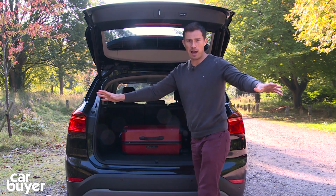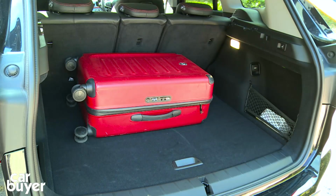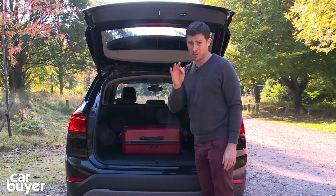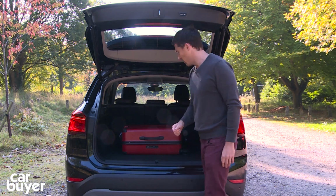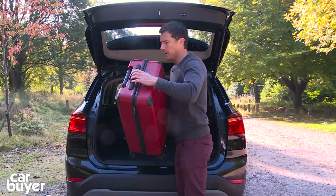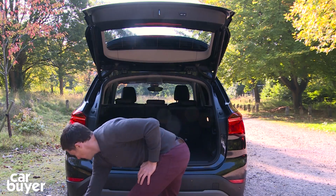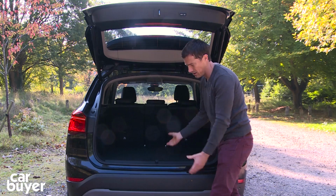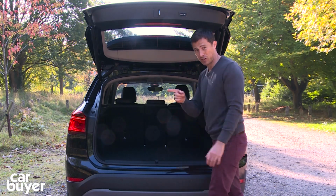But I'm going to forgive it for that, because otherwise the boot is really, really impressive. It's much bigger than before. It's considerably larger, actually, than that of its main rival. So there's loads of space for all your family's luggage. And if you look down here, you'll see there's no load lip to lift stuff over, so you can just slide items in and out. Love this feature as well.